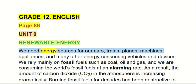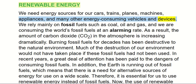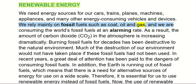We need energy sources for our cars, trains, planes, machines, appliances, and many other energy-consuming vehicles and devices. We rely mainly on fossil fuels such as coal, oil, and gas, and we are consuming the world's fossil fuels at an alarming rate. As a result, the amount of carbon dioxide, CO2, in the atmosphere is increasing dramatically.